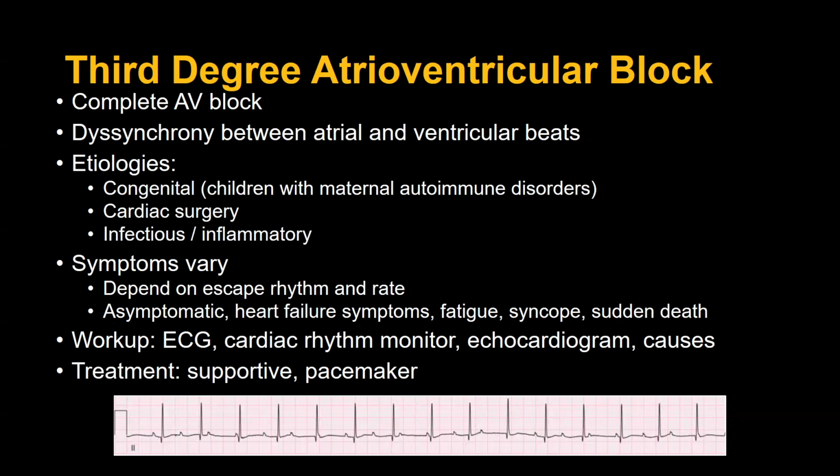And then, as you might imagine, EKG, cardiac rhythm monitor, echocardiogram, looking into possible causes for this would be part of our workup. And then supportive care as appropriate for this. And then oftentimes the kids will meet criteria for a pacemaker if they have third degree AV block, but honestly, not always.